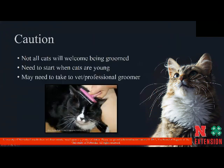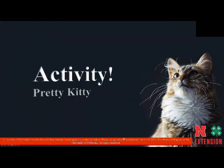We want to be conscientious, because not all cats really enjoy being groomed. I saw a couple of you posted that your cats attack the brush when you go to brush them. So make sure we're starting when our cats are young, and that we do it carefully. Some people might have to take their cat to a vet or professional groomer if their hair gets bad, or if it's a long-haired cat and it's got matted. You might need to do some of those things. But again, if we start young and we just do a little bit every day or every couple of days, it's a lot easier than if we try to do it once or twice a year and never any other times to take care of our cat.